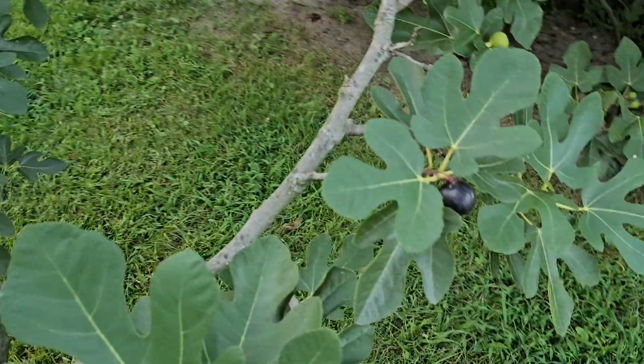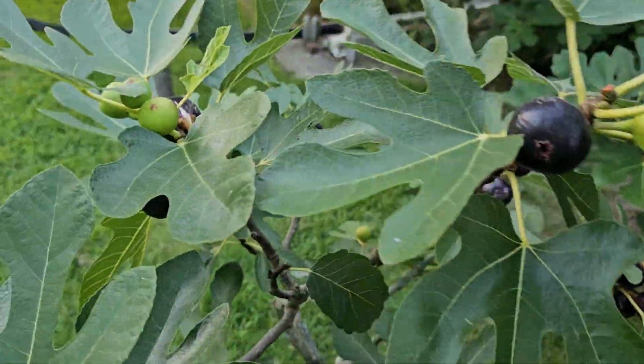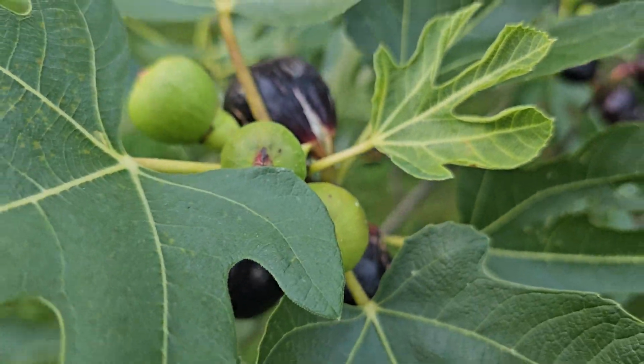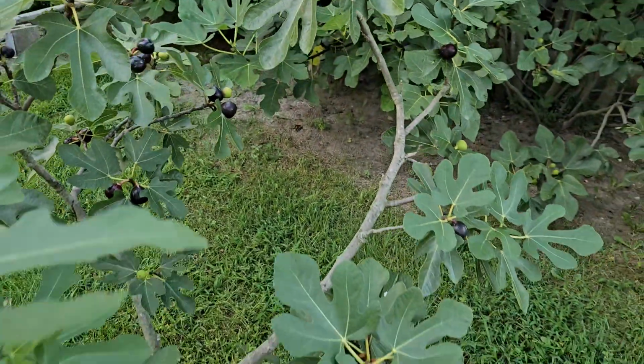Here's another of my Ronde Bordeaux fig trees in the ground. It's been in the ground several years, and again, just a wonderful, wonderful production. Just laden, heavily laden with fruit everywhere. Another one of my Ronde Bordeaux.